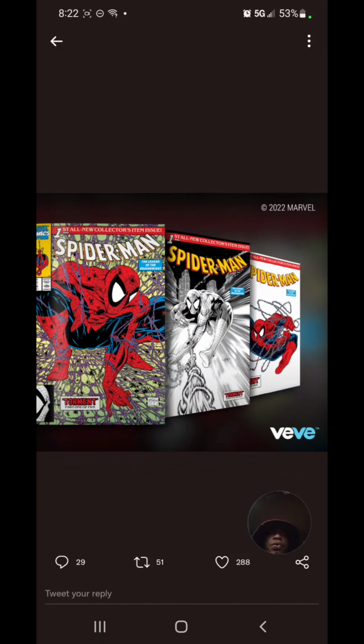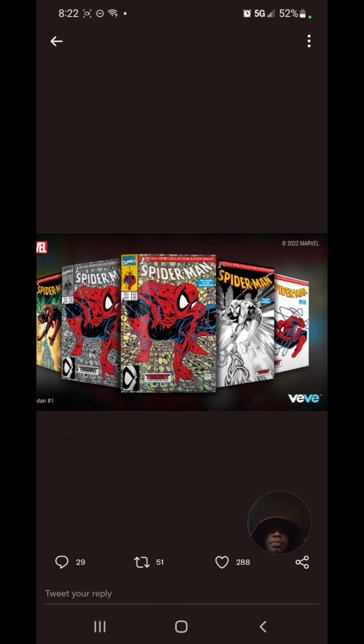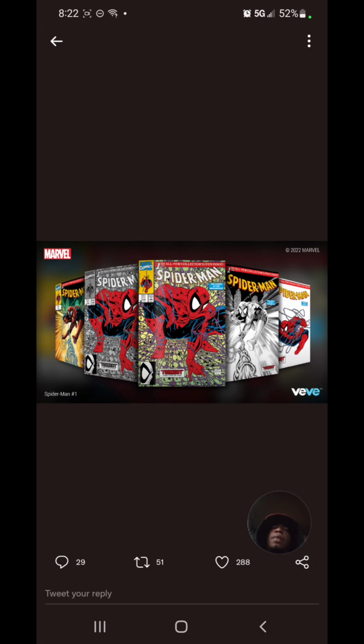I know they say they pulled this from an inside panel, which is dope. But one thing I wanted you to see real quick, as always, when I'm trying to evaluate the real life value of these comics and what I think they might be in the future, I do like to compare a little to the physical.